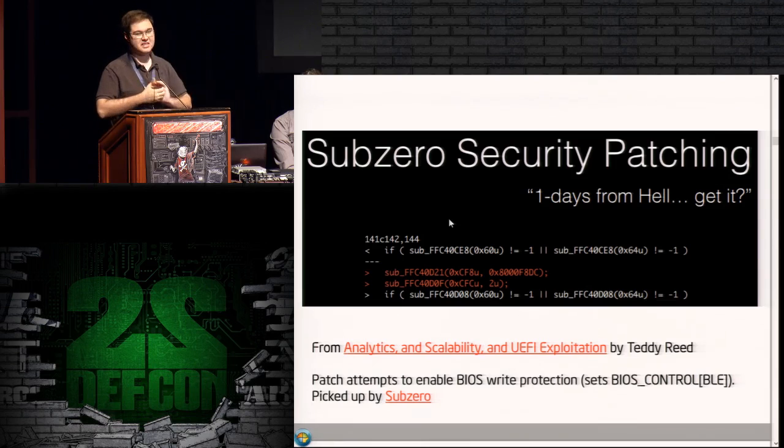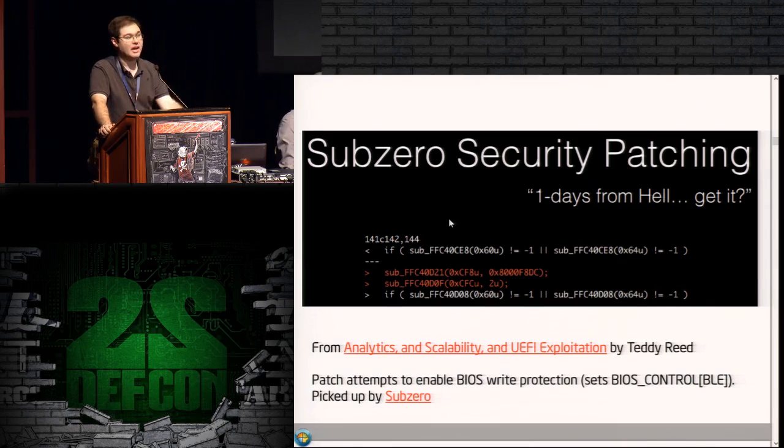Teddy Reed presented something really cool recently where he was looking at a bunch of BIOS updates and seeing what they were doing, and in particular seeing who wasn't doing that. This was really interesting, and he called it 1 days from hell, which is a good word for it actually. In this update you can see the patch is adding the lock bits being set. But remember in the last slide I was saying there's a few lock bits that you have to set. There's a couple things you need to do, and it's not doing them all, so that's even more interesting.